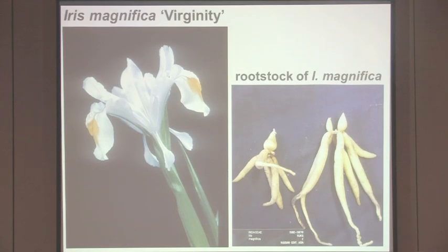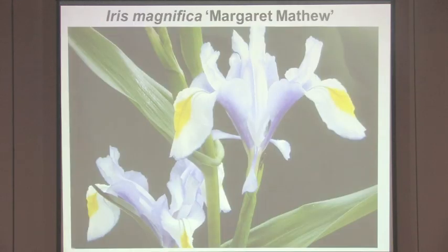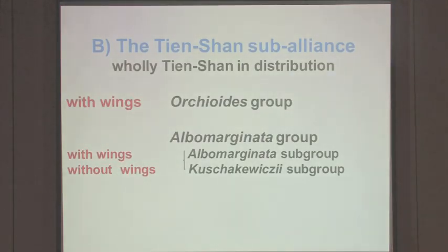Magnifica virginity or Magnifica alba, and the rootstock of Magnifica is very characteristic. Long, thick, finger-like roots and relatively small bulbs, so most of the energy is stored in these very deep rooting storage roots. And Iris Magnifica Margaret Matthew, which is a collection that Brian made with lovely edges to the falls, I named for Brian's wife, Margaret. Brian is still alive and well, even though he's long retired from Kew.